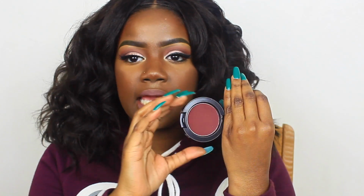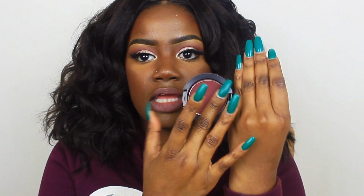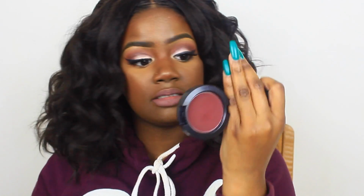But this is amazing. So the next thing that I purchased that I'm kind of iffy about is this blush, and it is by MAC, in the color Sketch. It is a really pretty blush, but it's just too dark. I like it, and I feel like it's really nice to contour with, but I was just looking for a blush, and I thought I want a dark blush, but it's just super dark. I hope you guys can see that. It's kind of in the family of my sweatshirt.